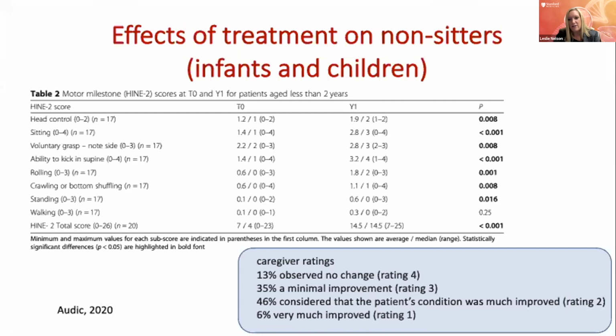And then I think it was interesting in the study that they also included a caregiver rating. The ratings were a scale of 1 to 4, 1 being that the caregiver felt that the patient was very much improved, a rating of 4 being that there was no change or no observed improvement. And you can see that 6% had that rating of 1, very much improved, considerable improvement. 46% considered that the patient's condition was much improved, or a rating of 2. And so there is some subjective information that tells us that there are some improvements in these patients as well.